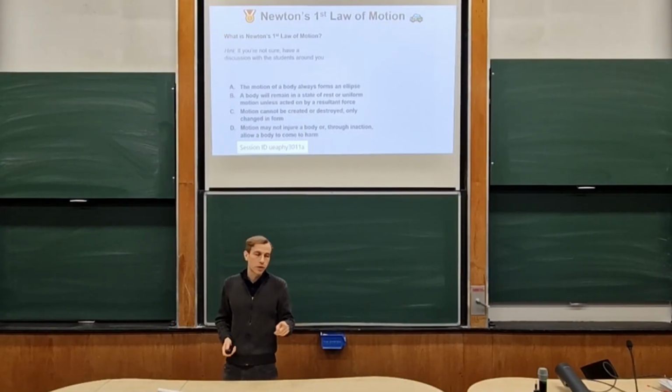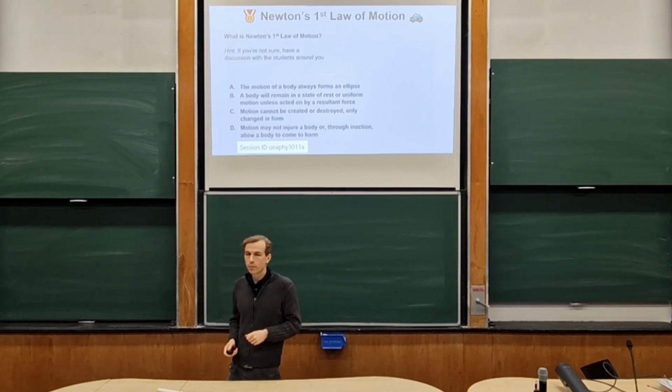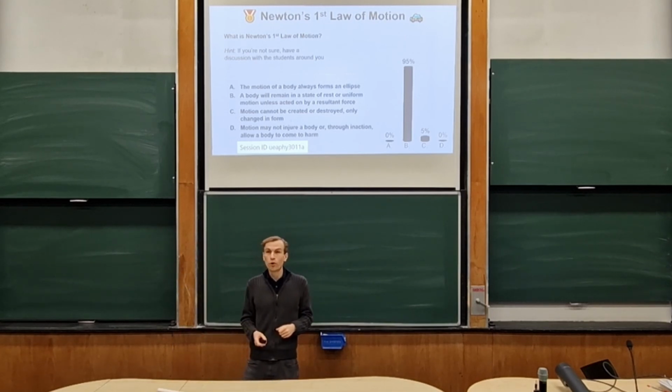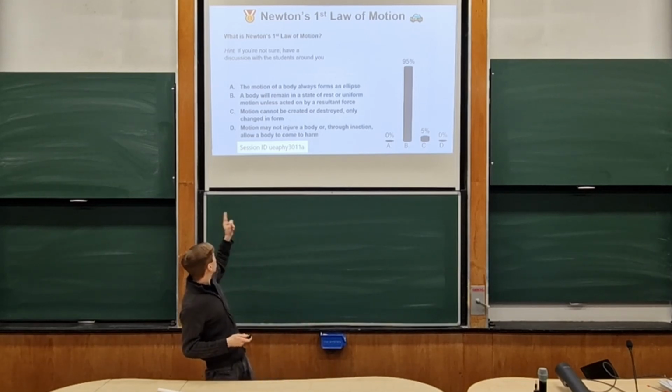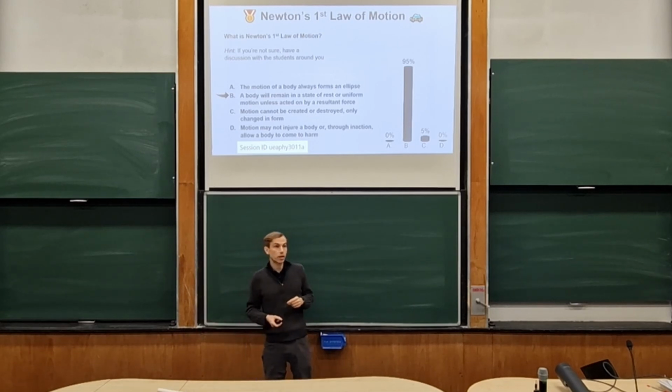Okay, let's take a look at the responses. Let's see what everybody thinks. Which of these is the genuine Newton's first law of motion? Let's have a look. Okay, looks like people are mainly going for option B there. So very well done, everybody who gave that one a go. That's the correct Newton's first law of motion, option B there.